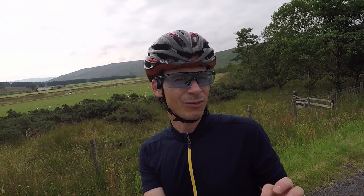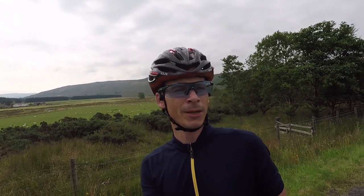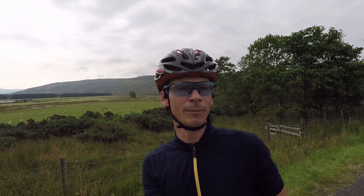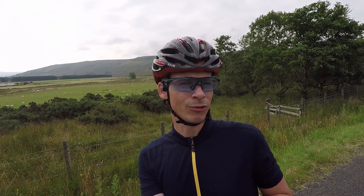Now, to be honest, I've not had a major issue with this with Lycra either, but as a man-made material, Lycra is a bit more susceptible to being a bit smelly. Certainly notice for base layers that are made out of man-made materials similar to Lycra, they can certainly whiff a bit after a day's use.